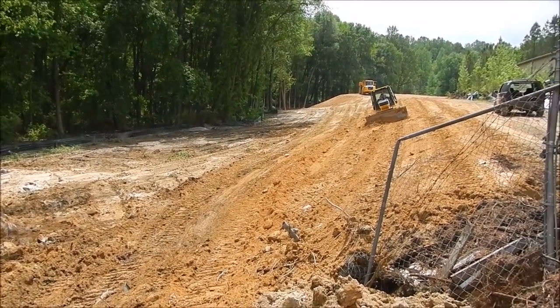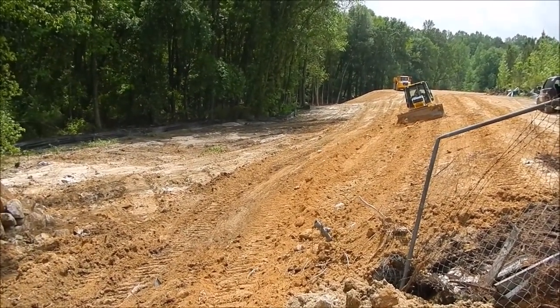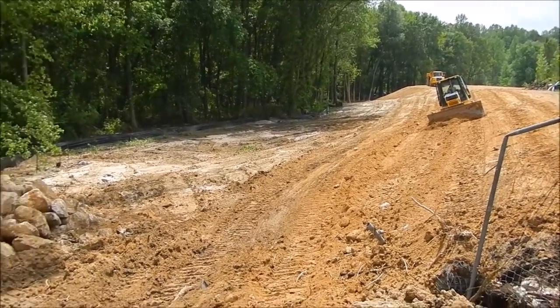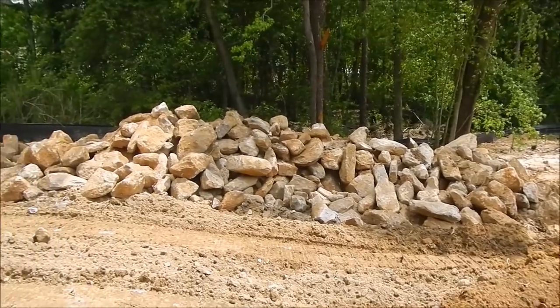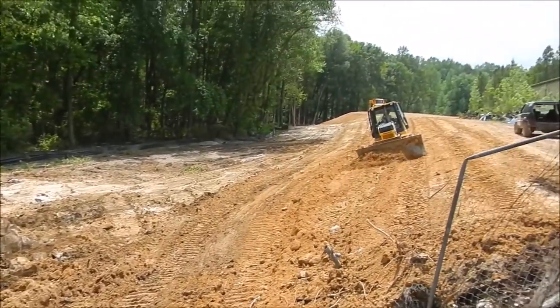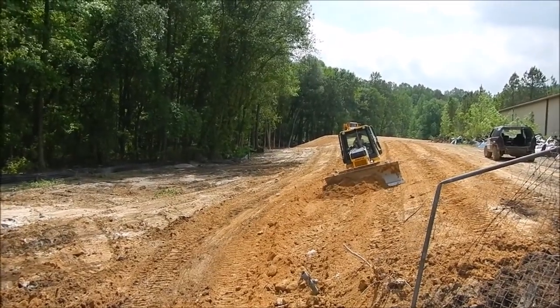So we're getting everything finished up. He's cutting the slope here. We got all that was dirt all the way to the silt fence. We got all that cut out. Got some rocks for a job we need. All this cut out. And I'll walk down here and show you what we got down there.